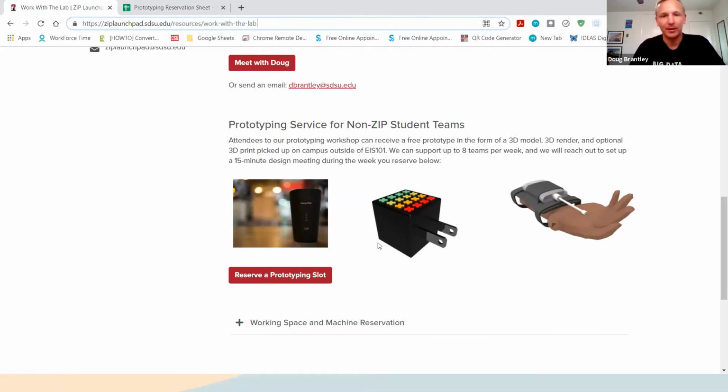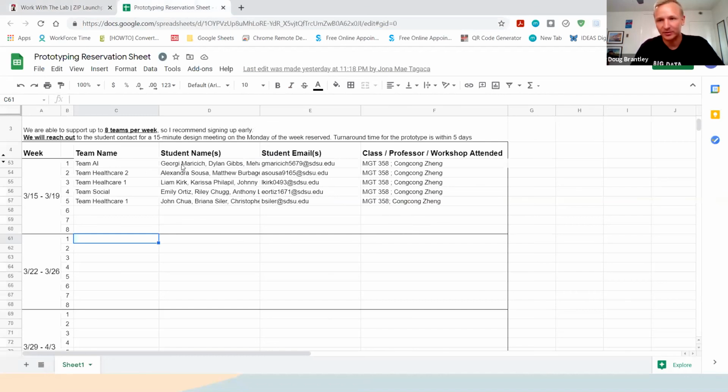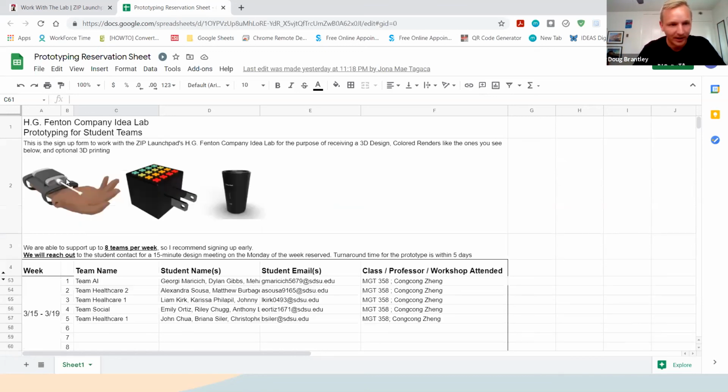Basically you'll sign up on this Google Sheet, and then an intern will send you a link to meet for a design meeting. We ask you to have sketches of your idea, exactly like you made today, and we'll take your sketches and improve them in a professional way, to make them look much more like what you see here. A professional end concept design with photos, a 3D file and a 3D render, so a photorealistic render of the idea you're imagining.